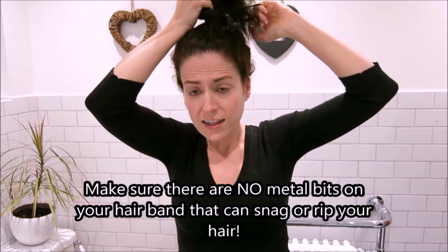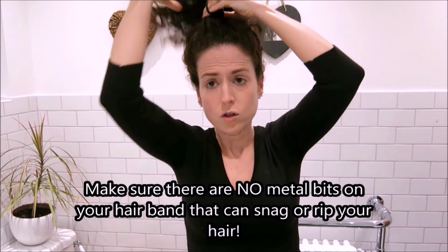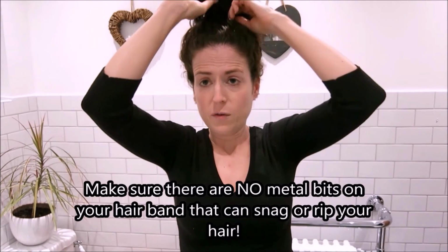Now you can do this quite loosely by tipping your head upside down, but use satin scrunchy hairbands, but I couldn't get on with them at all. If any of you watched the review that I did on one, they just get stuck in my hair, so I literally just have a normal hairband, and then you tie it on top of your head, and like I said, the further forward the better.